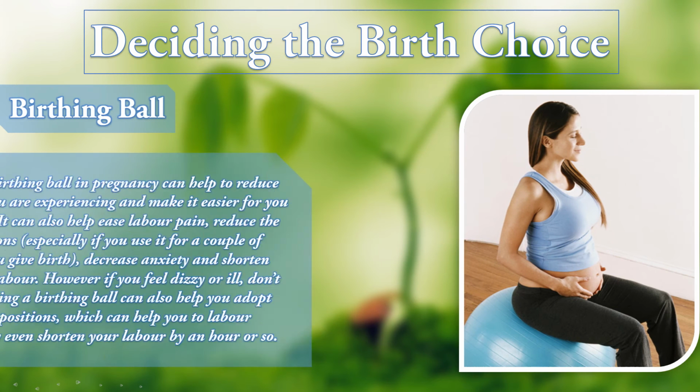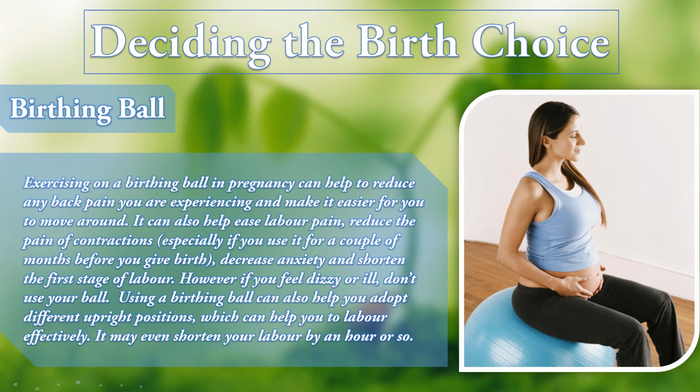Birthing ball. Exercising on a birthing ball in pregnancy can help to reduce any back pain you are experiencing and make it easier for you to move around. It can also help ease labor pain, reduce the pain of contractions, especially if you use it for a couple of months before you give birth, decrease anxiety, and shorten the first stage of labor. However, if you feel dizzy or ill, don't use your ball. Using a birthing ball can also help you adopt different upright positions, which can help you to labor effectively. It may even shorten your labor by an hour or so.